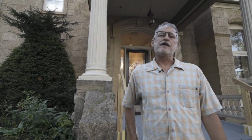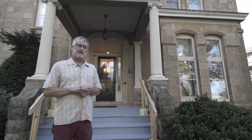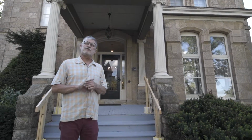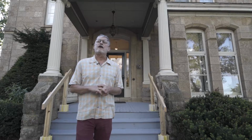Well, David and I have been working on this project since June of 2016. Back then we were looking at what the state was going to be doing with the property, but by June of 2017 we had won the bid process and we acquired the building. It took us another year to get the financing. We started remodeling in August of 2018, and here we are at the beginning of July 2019. So it's been a 3-year process.